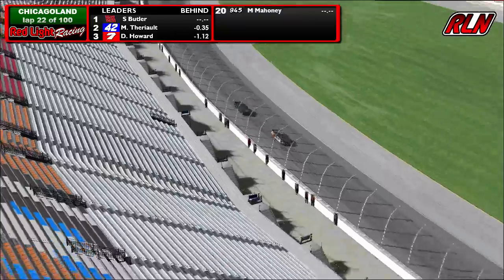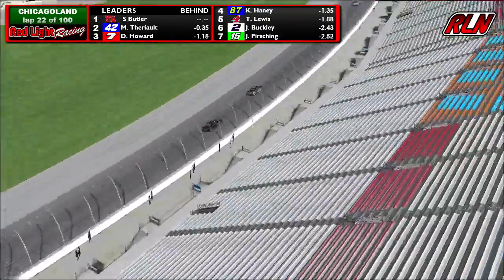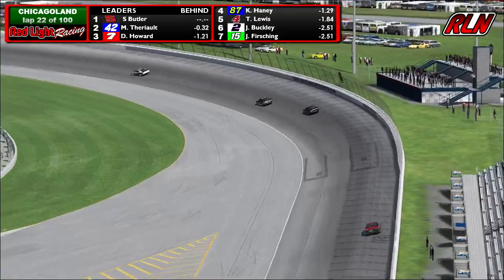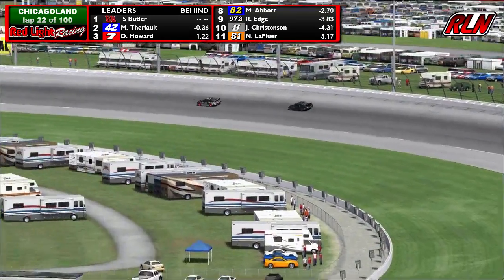It looks like Kevin made it a little conservative there. He's always aware of his surroundings. Didn't want to push up into him there. Yep. Still a lot of racing to go. We're only on lap 22 out of 100.